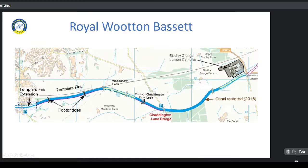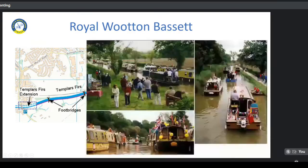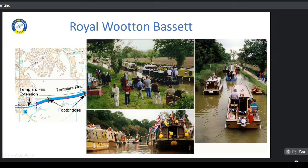From 1989 and into the 1990s, this section of canal, about a mile, or a kilometre actually, was restored. And then in 1998, it held the Inland Waterways Association National Trailboat Rally. And as you can see, that was a very popular event, and it shows you some of the potential of the canal.